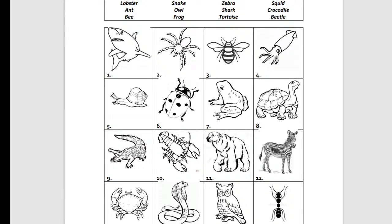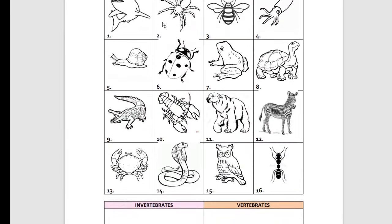Good. Very good. And can anybody remember the number for the snake? Looking for the snake. Looking for the number. Can you spot here a snake? And the number for the snake is? Can anybody tell me? 14.